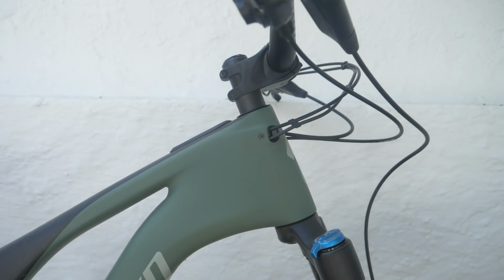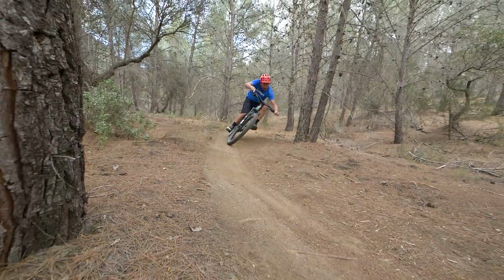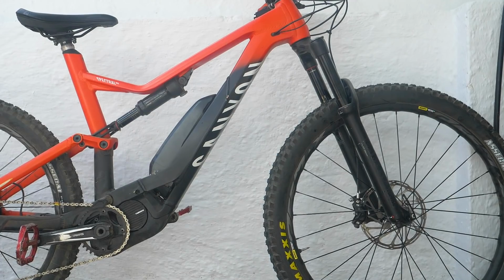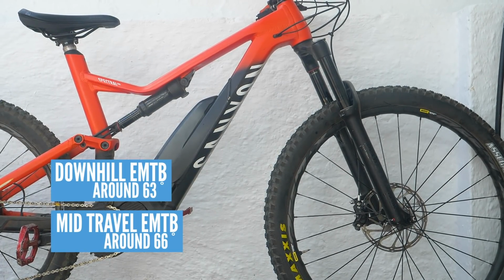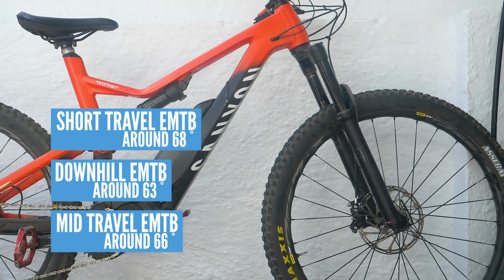Now, the head angle has a huge effect on the handling of your e-mountain bike. Steeper head angles mean a more lively ride, whereas slacker is in general more stable, but you really cannot view this figure in isolation. Now, the numbers on head angles are usually around 66 degrees for a mid-travel bike and about 63 for a downhill bike, whereas a short travel beast will be about 68.